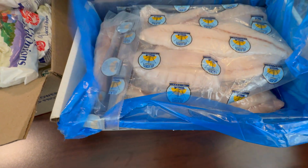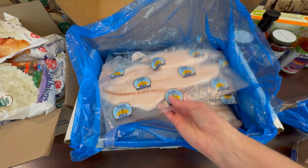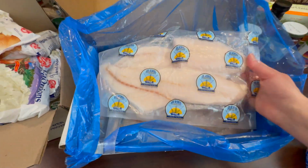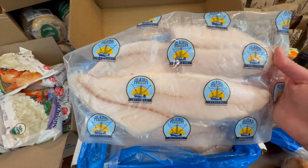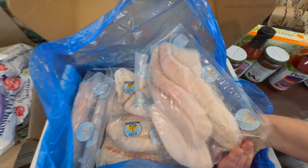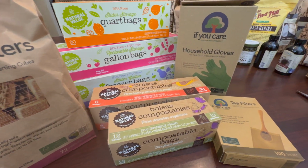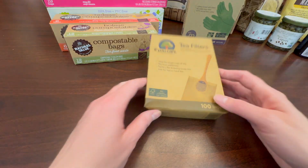Anyway, I do like the way it's packed with several fillets in each package. I appreciate that each fillet is not individually wrapped in plastic because I hate opening all of those packages, and the fillets look nice. Now some household items, really stocked up on a variety of bags.